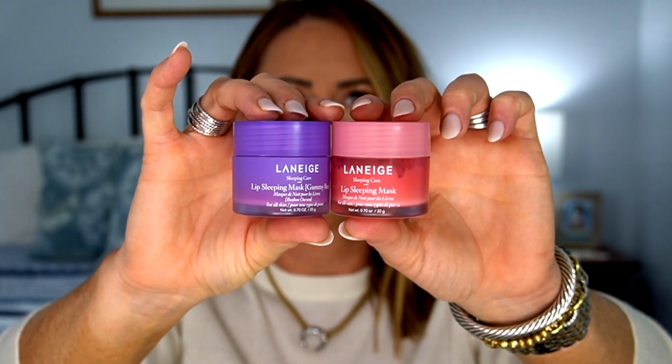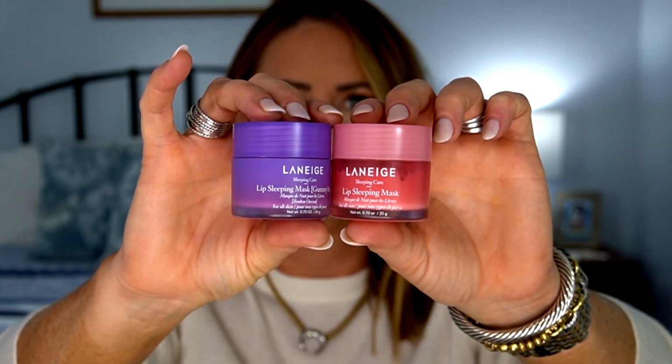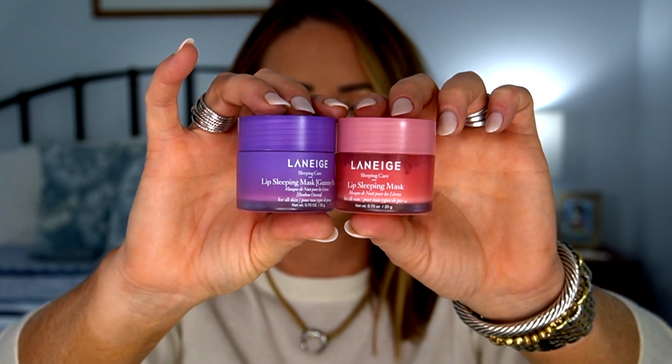And then I had heard someone explaining that this one smells like a gummy bear. And so I picked it up. Now to me, it doesn't really smell like a gummy bear, but it has that sweetness to it. It smells like grape, just straight grape to me. So you've got bubblegum, you've got grape. They've got a couple other ones.